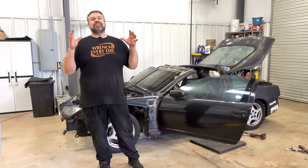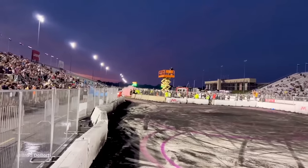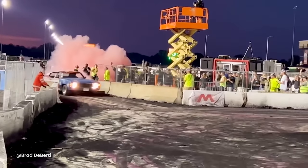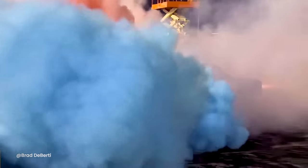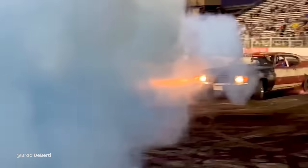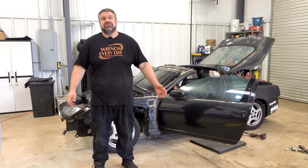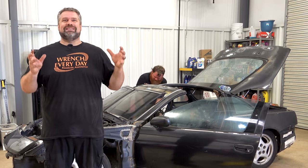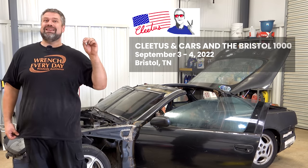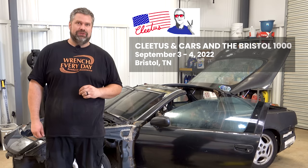So we have decided to build a burnout car. It's something where I went to a Cletus and Cars event helping Derek from Ice Cream Garage and kind of fell in love with senseless mechanical destruction of tires. There's just something so fun about being out with fans and being with these cool, crazy cars that explode tires and sometimes engines and turbos, and it's an insane experience. Hopefully you guys will be able to come out and see us, because the plan is for this to debut at the Cletus and Cars in Bristol.